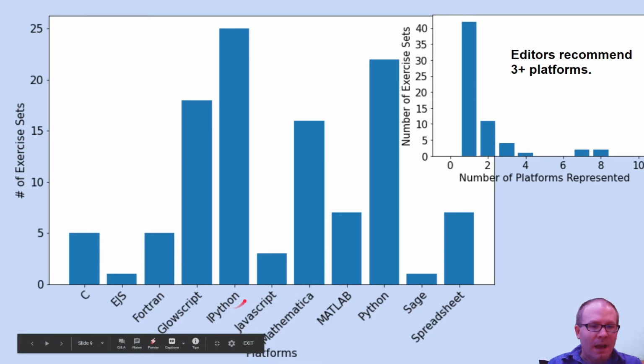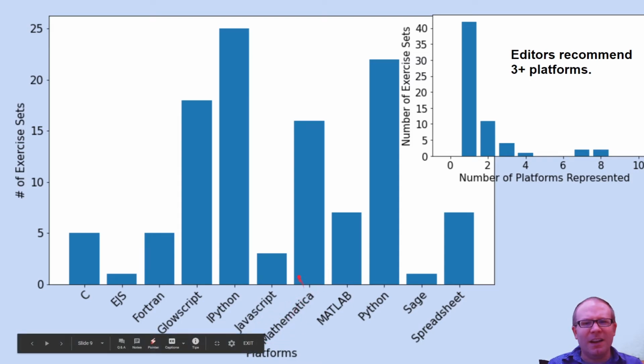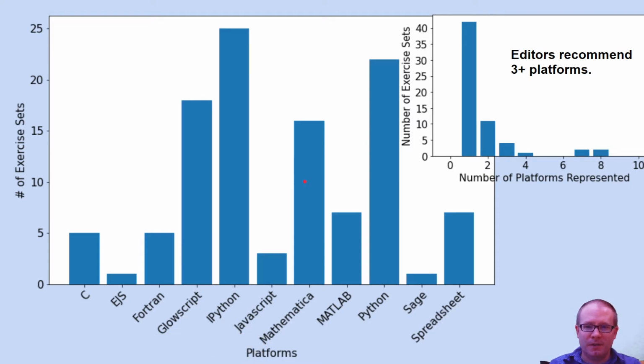For example, IPython and Python and GlowScript are all listed separately because even though they all use Python, they have very different interactive features that instructors may be looking for different pedagogical advantages through. By far the most popular are the Python-based languages: GlowScript, IPython or Jupyter Notebook, and Python. Not really surprising. If you're here at an AAPT meeting, you're going to hear a lot of Python talk. After that comes Mathematica, also not surprising given how popular that is among our students' math prerequisites.